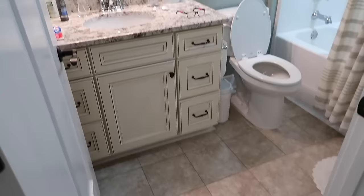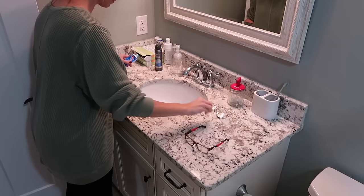But today we're starting in the kids' bathroom because as you can see, it's gross in here. And really, Kaysen's the only one that uses this bathroom. Gracie June typically uses our bathroom, which I'm wondering how long that's gonna last and when they're gonna start fighting over using this bathroom.